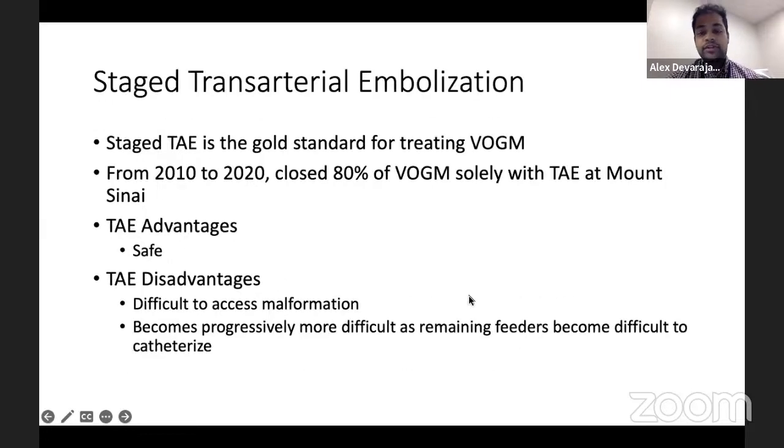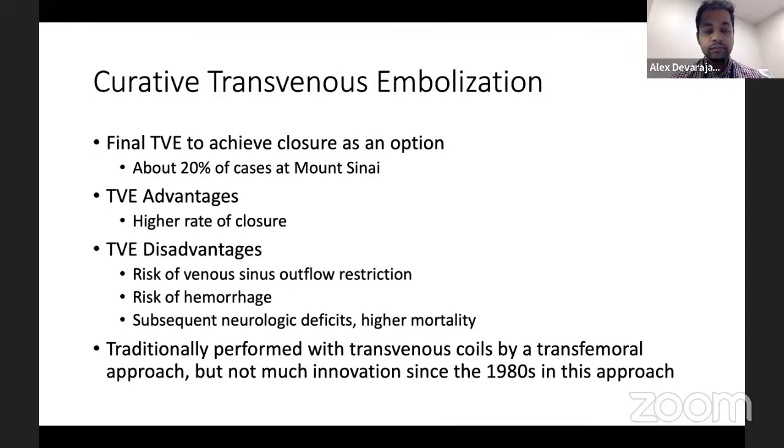Transarterial embolization is considered to be the gold standard for treating these malformations. In our own personal experience from 2010 to 2020, we closed about 80% of the malformations solely through transarterial embolization. Transarterial approaches offer the benefit of being safe, but have some disadvantages, as it can be difficult to access the malformation from an arterial approach, and they become progressively more difficult to embolize as the remaining feeders become difficult to catheterize and smaller in caliber. For this reason, we often utilize a final transvenous embolization to achieve closure.